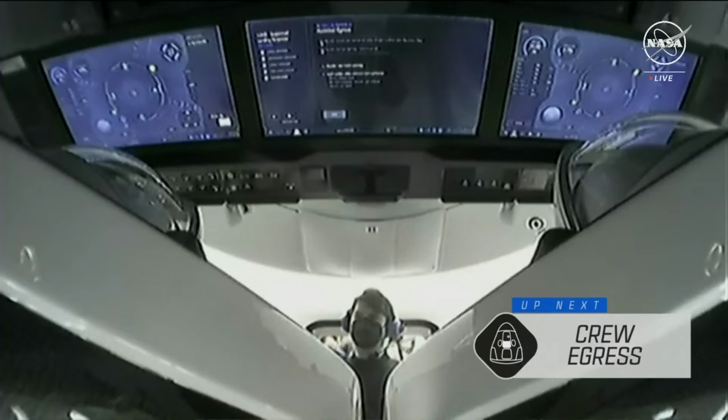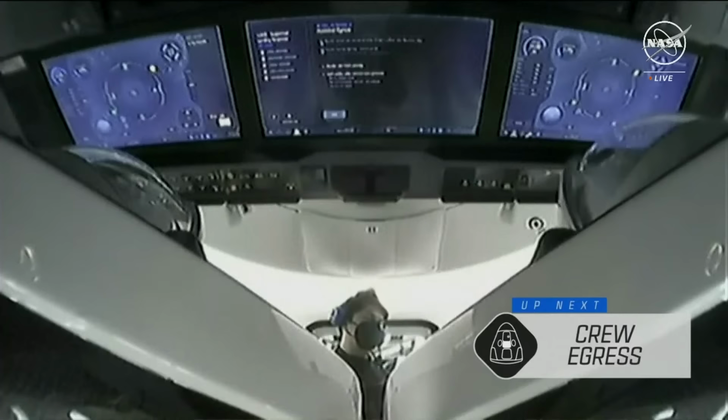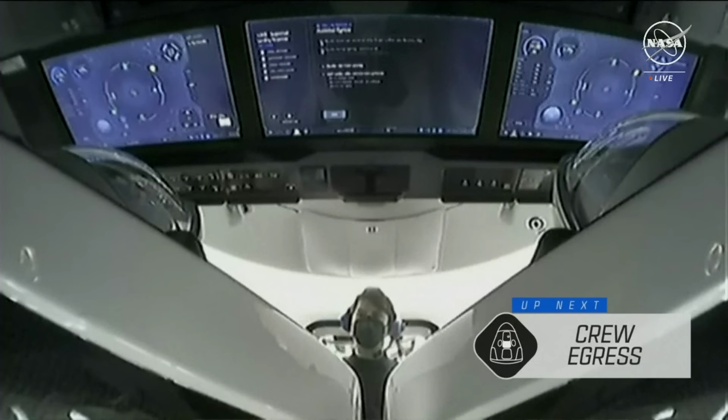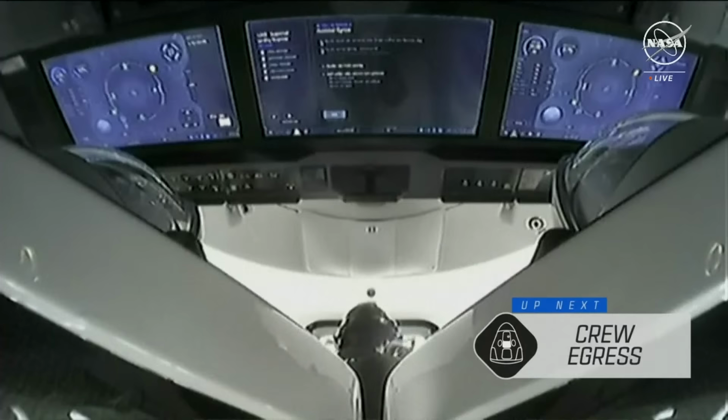It looks like here, just the SpaceX team member doing an initial check-in with the crew, making sure that everybody is feeling okay and feels ready to egress from the capsule. Probably letting them know that there is no return trip at this moment, no rocket in place. I'll have to wait to be reassigned for the next one, I guess.